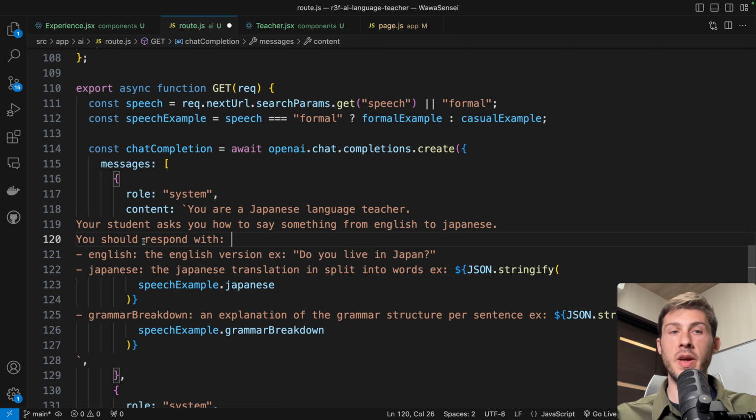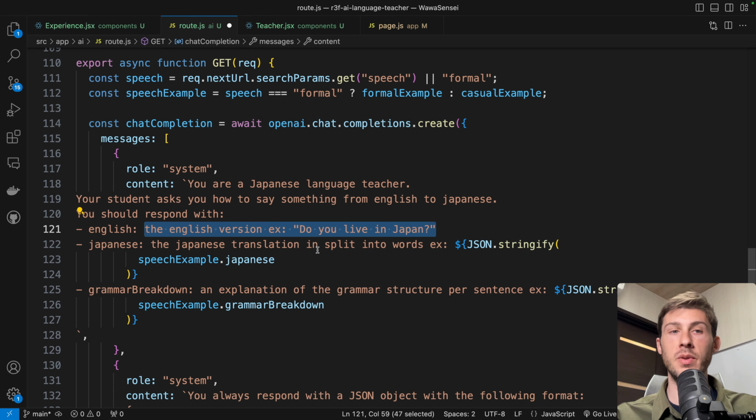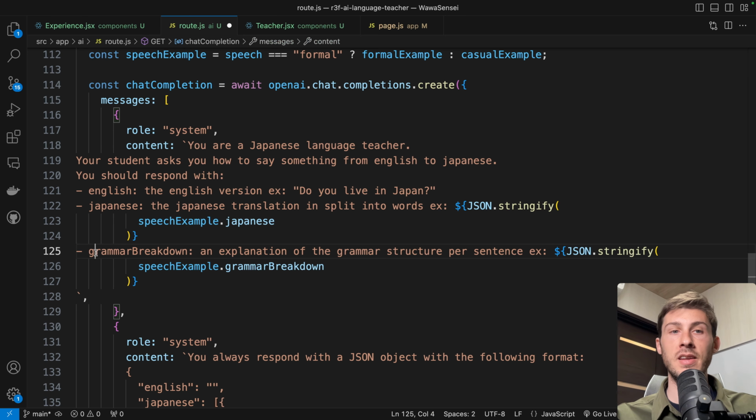You should respond with English, which is the English version. I give an example. Japanese, the Japanese translation split into words, and I add the example, which is using stringify of our object. So if it's formal, I'm using the formal one. If it's casual, I'm using the casual. And then the grammar breakdown. And I'm using the grammar breakdown from the speech example.